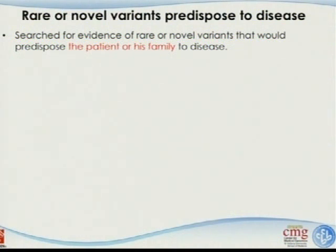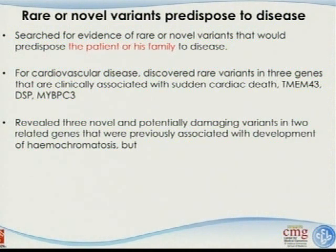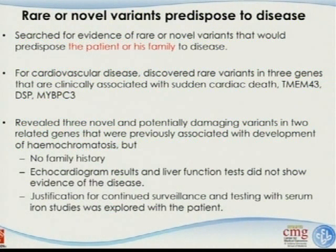And they searched for evidence of rare and novel variants that would predispose the patient and his family to disease. They found that for cardiovascular disease, they discovered rare variants in three genes that are clinically associated with sudden cardiac death. Okay? Keep in mind that he had a sibling who died very young, of sudden death at an early stage. So these three genes are potentially problematic, and this is not only a diagnosis for himself, but also for some of his family members who share the same genes. And they revealed three novel and potentially damaging variants in two related genes that were previously associated with the development of hemochromatosis, okay? But no family history was reported.